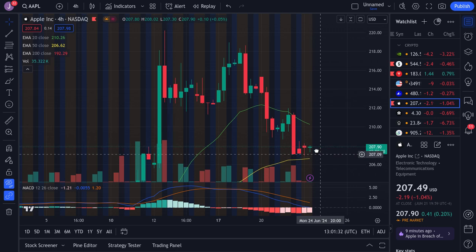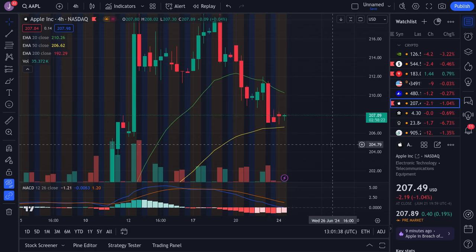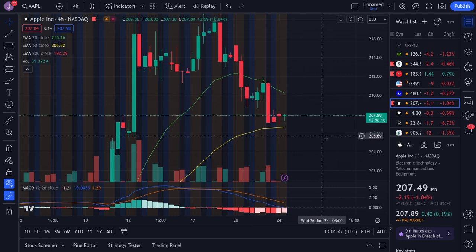It did touch my target of 206. I did call that out yesterday, and we did touch that. Could we rebound a bit to 208 and then reject it as possible, but the trend is more bearish on Apple. So even if we do get a little bounce, we could just continue to sink, and then that could lead to even more downside.